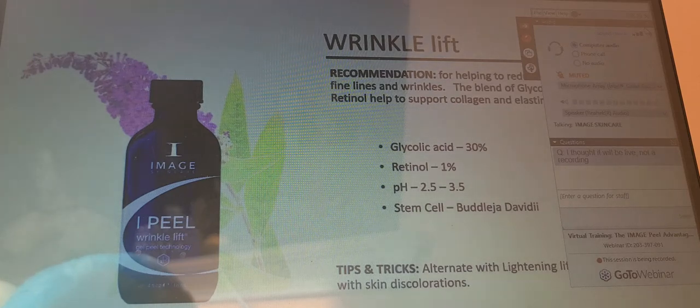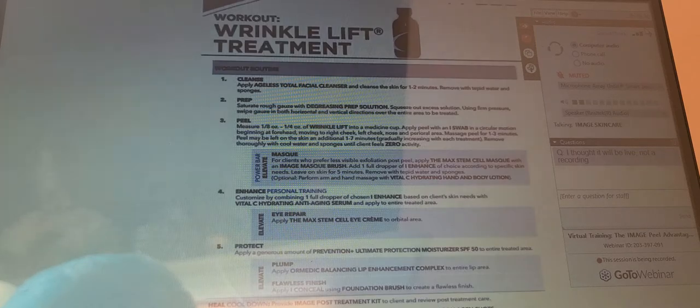Okay, so this is an alternative to the lightening lift to fight aging skin and skin discolorations. A lot of the time you'll find that clients have both of those concerns simultaneously. Oh, I'm aging, I have pigmentation, and I have wrinkles. My suggestion would be to rotate the lightening lift service with the wrinkle lift service in their treatment series of six to combat both.